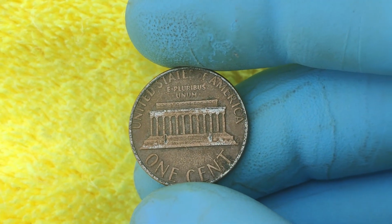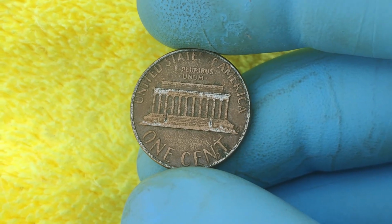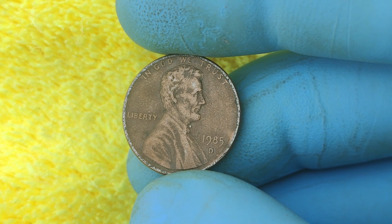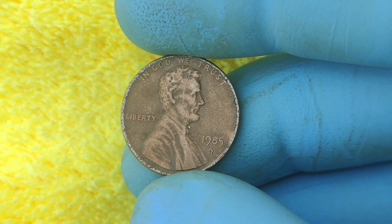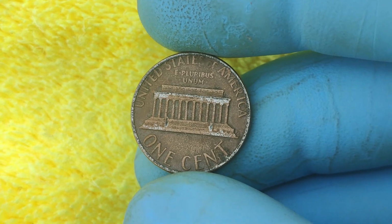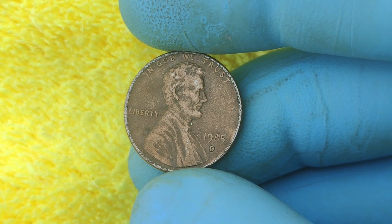The 1985 Lincoln cent was made after a major composition change that occurred in 1982. Before 1982, pennies were primarily made of 95% copper. After 1982, the U.S. Mint switched to a zinc core with a thin copper plating. This change dramatically affected the coin's weight, durability, and long-term preservation. The 1985 D penny weighs about 2.5 grams due to its zinc composition, compared to the heavier pre-1982 copper cents. Because these coins are copper-plated zinc, they are more prone to certain types of damage.